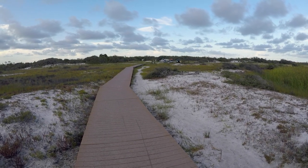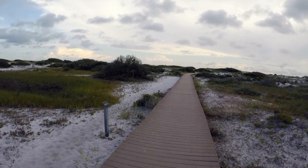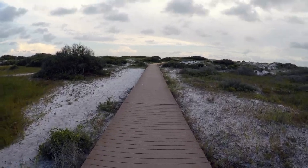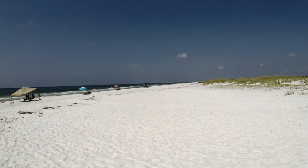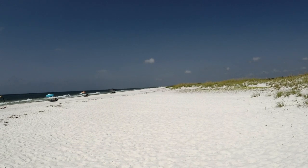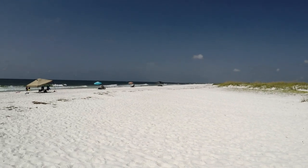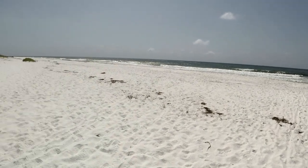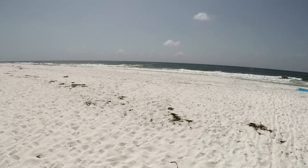Across the road from the campground is the boardwalk that takes you to the beach. It's a distance of about 1/8 of a mile. It's a nice little walk. Beautiful beach. I think way off in the distance, I'm sure you're not going to be able to see it on this camera, is Orange Beach. And it comes around, or maybe Gulf Shores and then Orange Beach. But maybe a couple dozen beachgoers. Just beautiful white sand.